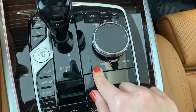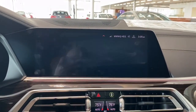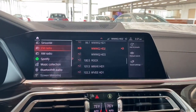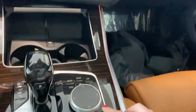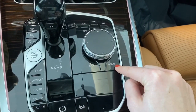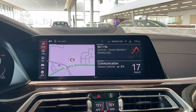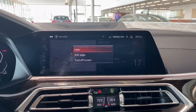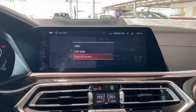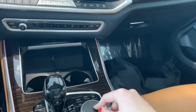So back will take you to the last menu that you were in. So for example here, we are most recently at home. If we hit back again, it will take us back to the radio and then back home. Option is like a right click on a computer. It's going to look a little bit different depending on what menu you're in. So for example, from the home screen, if we push option, it's going to give us a couple different things to choose from. We can turn off the screen, push any button to bring it back.